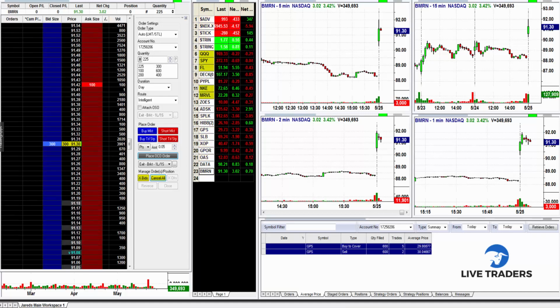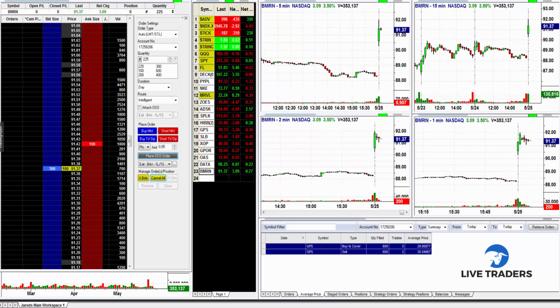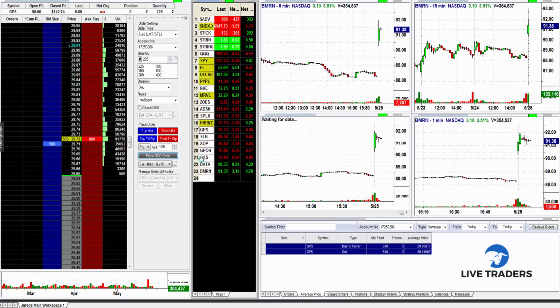All right, XOP doing a nice job. Zoe's is lower. There goes that SPL. Guys, look at XOP. And we just looked at all the shorts right now are getting tanked. SLB lower, XOP lower, GPOR lower, OAS lower, Zoe's lower. And look at GPS, right back to the lows, guys.